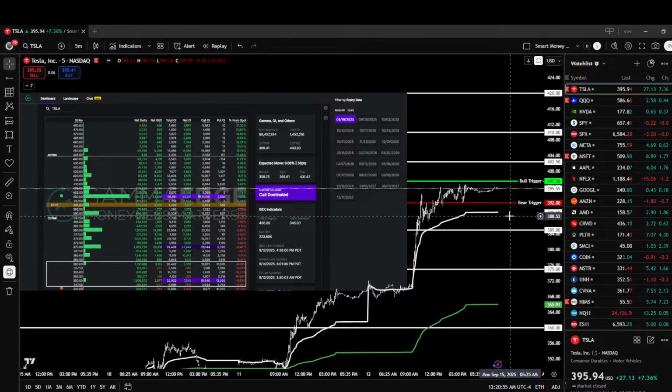So that'd be 3, 5, or 15-minute candles closing below the bear trigger here. That would also put us below VWAP. And if we get below 392, we can see a pretty aggressive move down to 385. Giving up 385 would bring us all the way down to 375, and then a very deep sell-off into OPEX could potentially bring us down to 360.